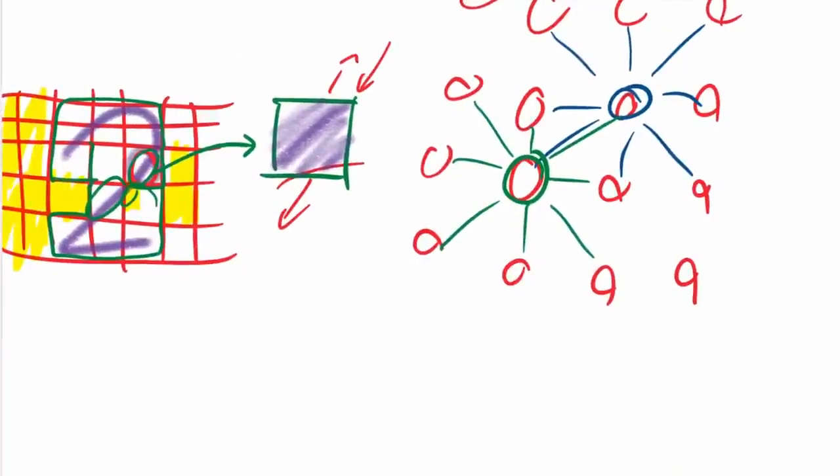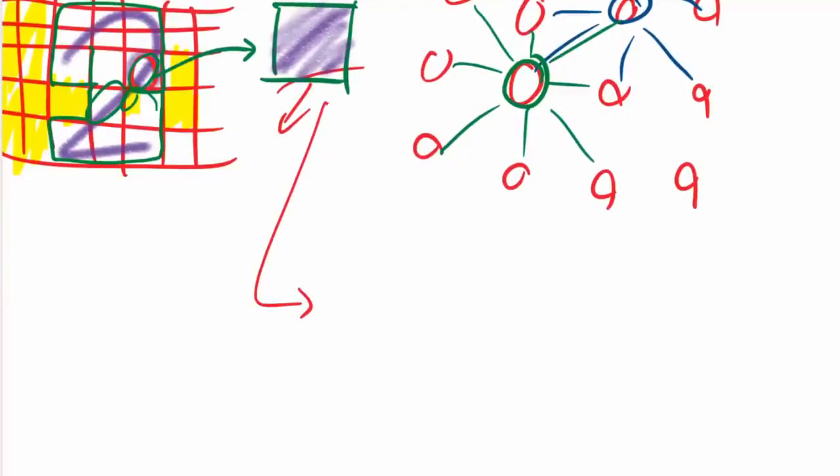Each cell, in fact, has a cell state. So each of these cells has a cell state, and that cell state, first and foremost, is composed of 10 different slots, one for each class. So what does it mean to agree on something?